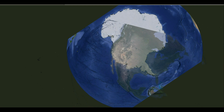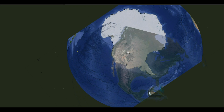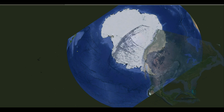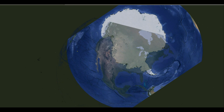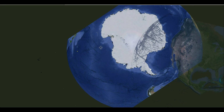God, this is so complicated to explain. I'm not even sure how I'm going to do it. Okay, so you see that these are curved. You'll notice though that North America here fits in this area right here.